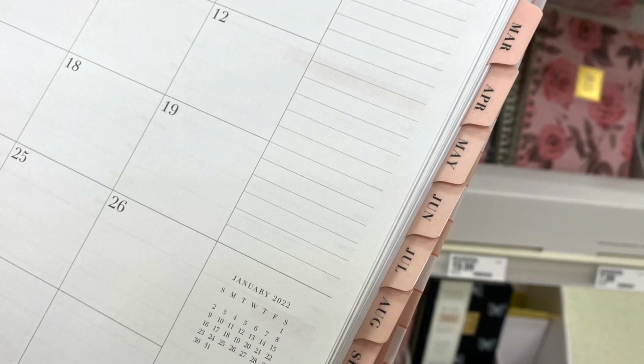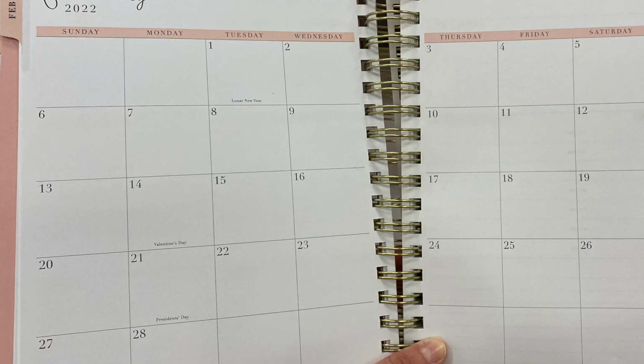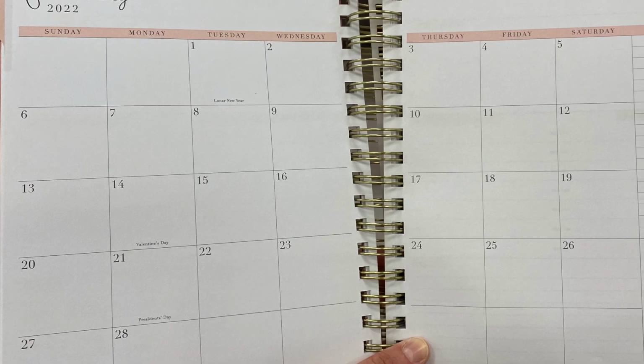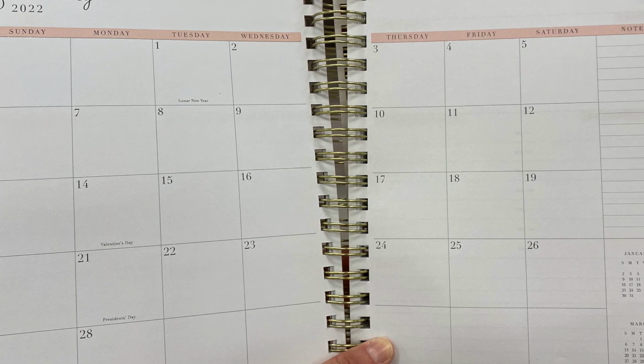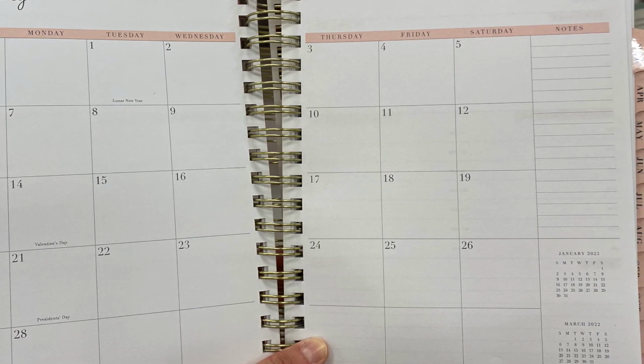And what's also nice about this is that it's got tabs, which I think is important when you've got such a thick daily planner. So it's got really nice pink tabs, and the monthly is exactly the same as the other 2 planners. So when you look at it, you've got a Sunday start date, and it's got columns for Sunday through Saturday, and then there's a notes column with the perpetual before and after months on the right side. So I really like that.